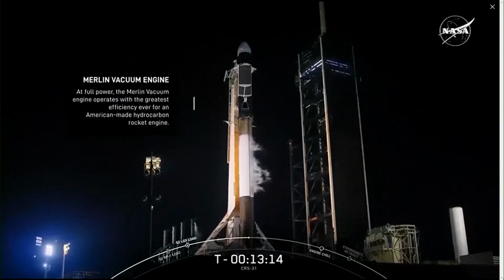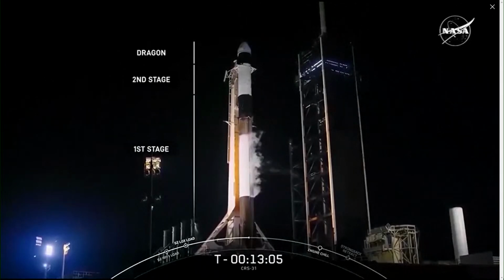Secure Dragon's entry into low Earth orbit before separating, leaving Dragon to continue its journey to the space station on its own thrusters. Just below the second stage is the first stage, which contains 8 engines arranged around one center engine, all held in place by a structure called the afterweb.